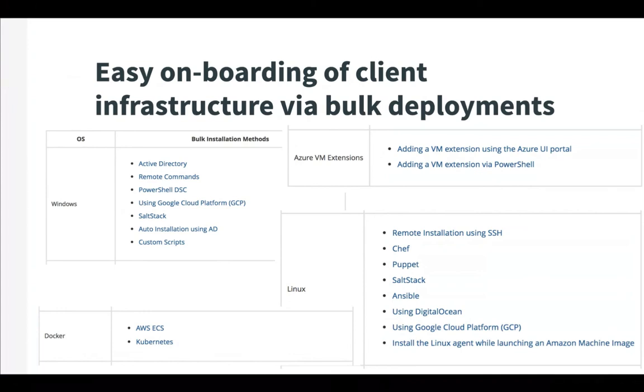So you have the feature of bulk deployment. You can do it at each customer level. If you have a customer who's adding 100 server monitors or thousands of server monitors, you can use the bulk deployment option. If it is Azure, you can use the Azure VM extension, or if it's Windows, you can go through methods like Active Directory, remote commands, or SaltStack. And if it is Linux, you can go with Ansible, Chef, Puppet, or SaltStack as well.